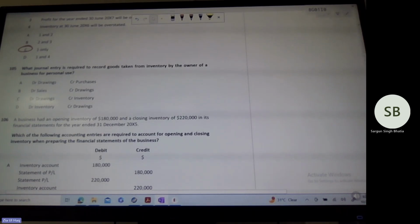105. What journal entry is required to record goods taken from inventory by the owner of the business for personal use? Whatever the owner withdraws from the business, we will record as drawings. If he is taking cash, we will record the entry drawings debit, cash credit. If he is taking goods, we will record drawings debit, goods credit. From where? Inventory. But we will not credit the inventory. We will credit cost of sales.